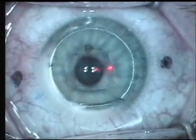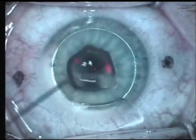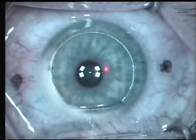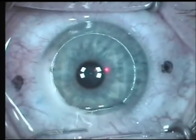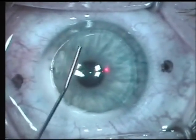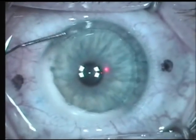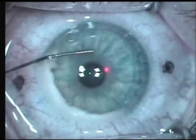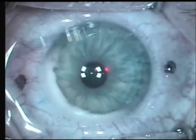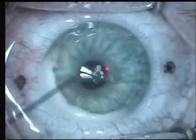Now let's talk about your vision after LASIK. For days to weeks after surgery, it is normal for your vision to go in and out of focus. Most people have substantially better vision by 1 week after surgery, although some take longer. You can expect distance vision to get better faster than reading vision, although the amount of improvement in reading vision will depend on your age.